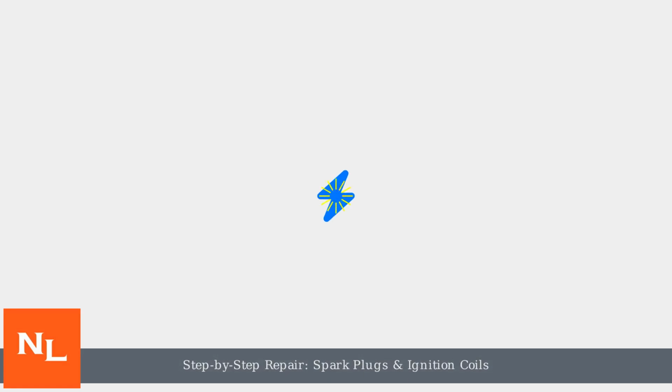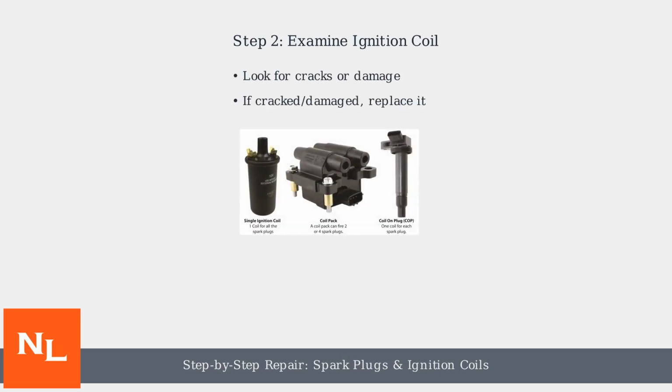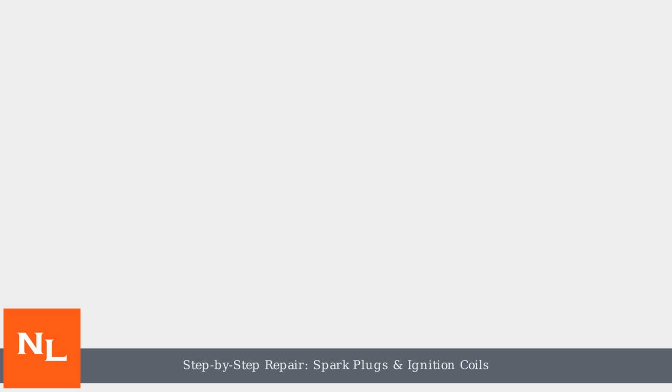Begin the repair by visually inspecting the spark plug in cylinder 1. Check the spark plug in cylinder 1 for wear, fouling, or damage. If it's worn, fouled, or damaged, replace it. Next, examine the ignition coil for cracks or signs of damage. If it's cracked or shows damage, replace it. Consider swapping the coil with another cylinder to confirm. If the misfire moves with the coil, it confirms a faulty coil.